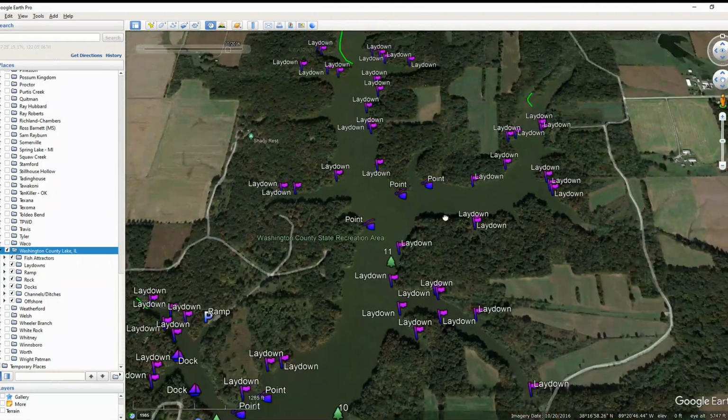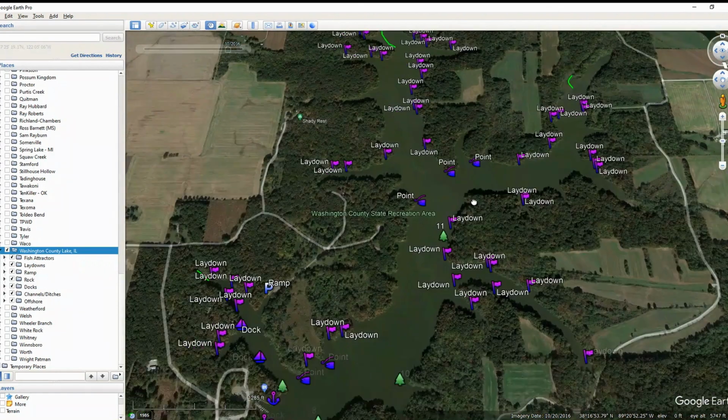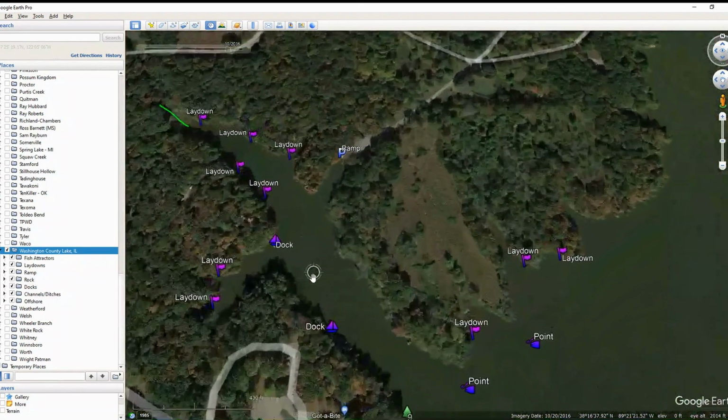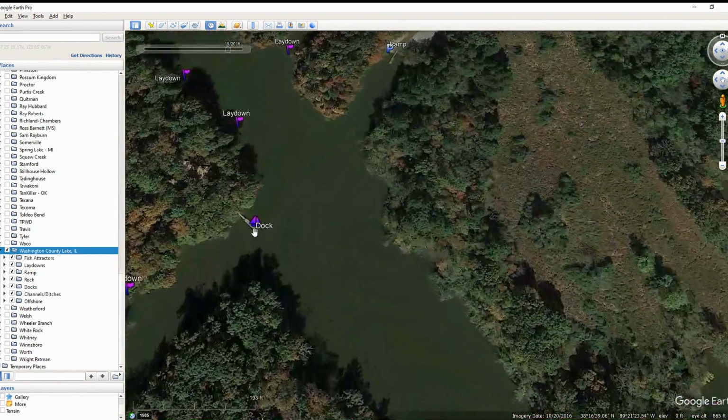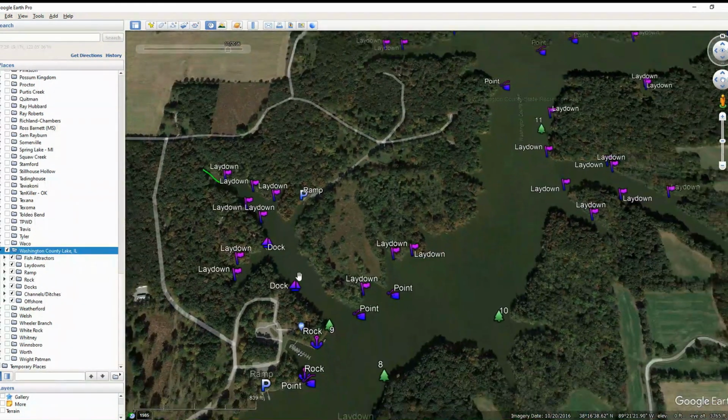So I don't want to wear you guys out just pointing out all the laydowns. I did mark all the ones that I can find. But the one thing that I did want to mark for you guys is obviously the docks as well. So you've got a couple docks over here. I know we're not going to talk about it too much, but there's not a lot of cover in this lake from the standpoint of just like docks and rocks and stuff like that.